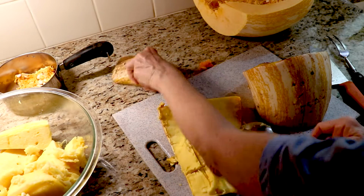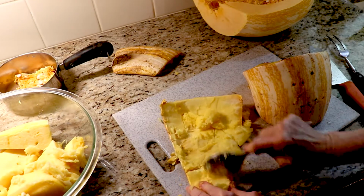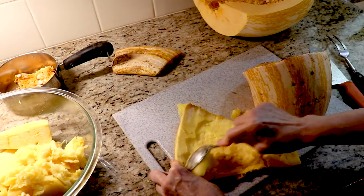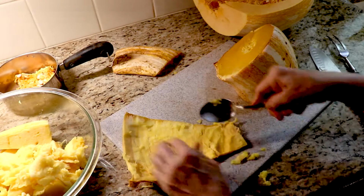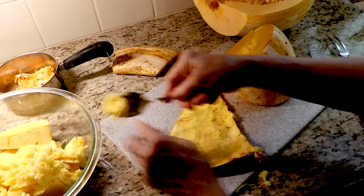Sort of feels like a piece of leather. Cushaw is milder than pumpkin. You know, pumpkin sometimes has a little bit of a harsh taste, and you've got to put a lot of sugar in it to make it taste good. It's not quite the case with cushaw.